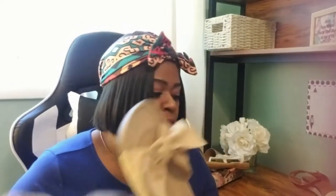And these were $12.99. And I didn't give you the price of the other shoe. This was $19.99. So $19.99, and these were only $12.99. These are so cute. Oh, I love these right here.